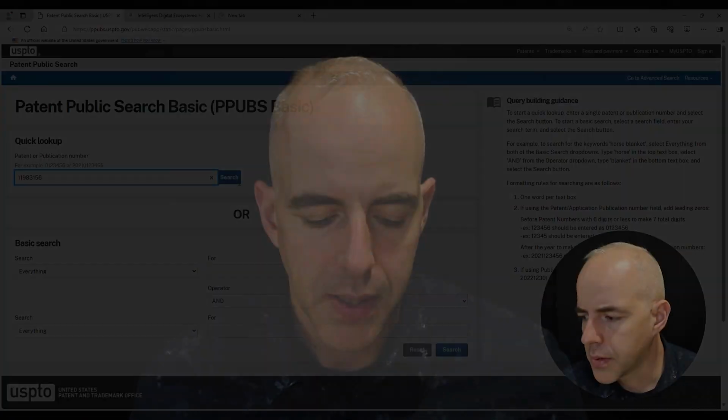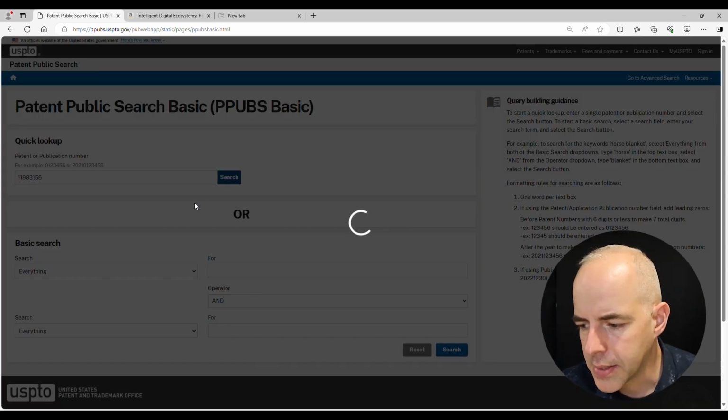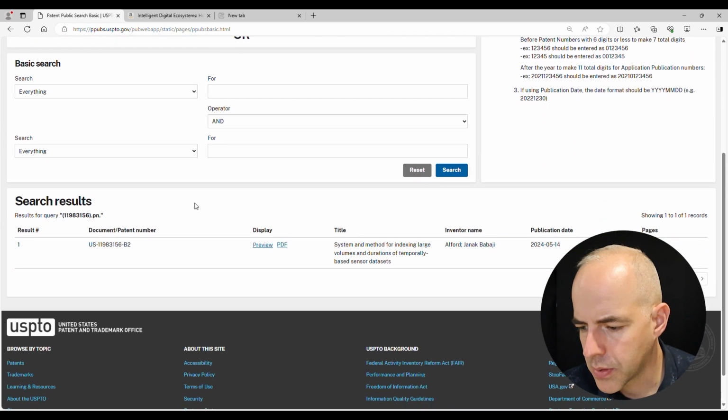How do you utilize so much data? If you have decades of data and dozens of sensors, you have hundreds of years of data. So how do you find the needle in the proverbial haystack? I'm going to walk you through some of the ideas in the patent and how it responds to that challenge around big data. Here we're going to search for the patent number, 11983156. It should come up here. There's the patent, and I'll take it right to the PDF.